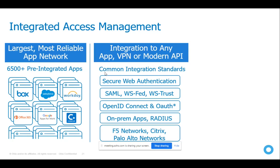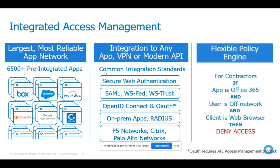A quick note here is that OAuth integration requires our API Access Management product, which is a separate product and SKU from single sign-on. So that's just a quick note. To support a legacy on-prem app, we can authenticate through RADIUS or through our network gateway partners like F5, Citrix, and Palo Alto.